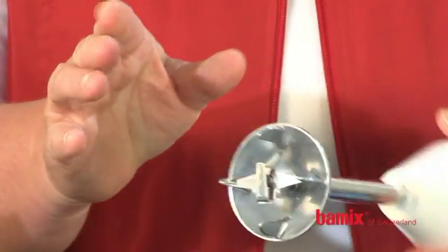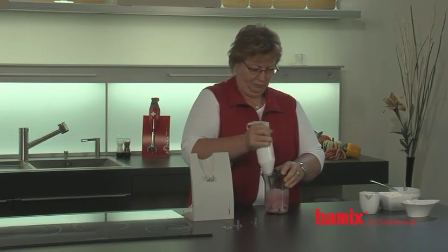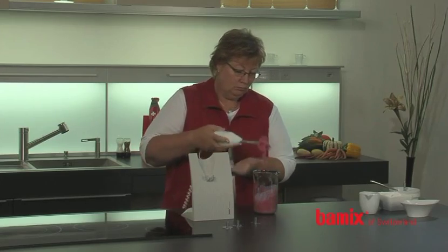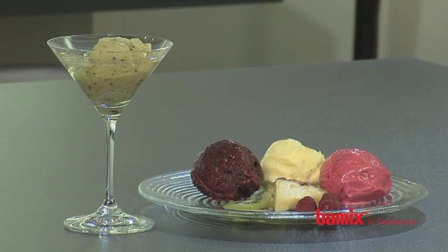Besides light creams, the Bamix also allows preparation of other foods. From now on, with the appropriate attachment, you can make ice cream and sorbet with the utmost ease. You can do all this with a few effortless movements. Done. Is your kitchen appliance capable of doing this?